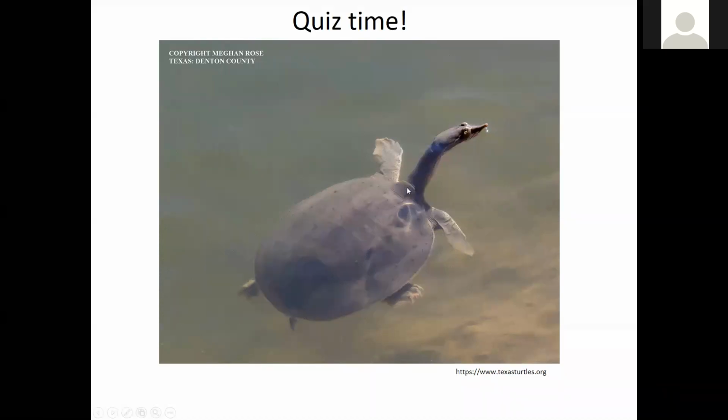This is just a great photo, I think, that shows us some other things too. It shows us how long the neck is. This thing can pretty much keep its whole head underwater if it wants to. Right now its eyes are above water and it can breathe. And look at how thoroughly webbed its feet are, which helps it swim fast.